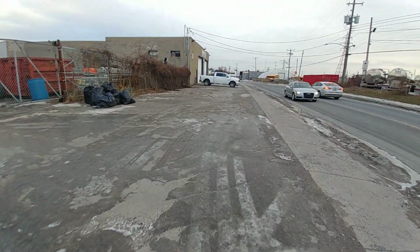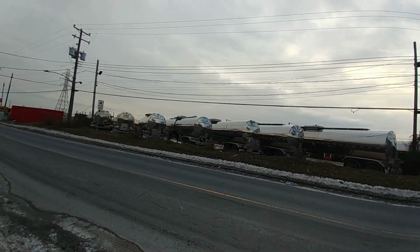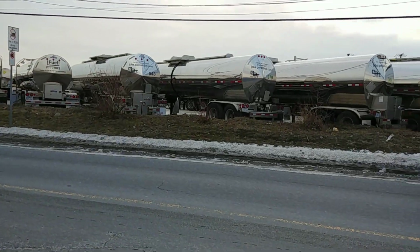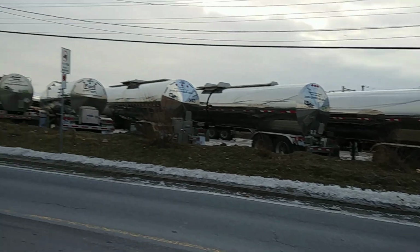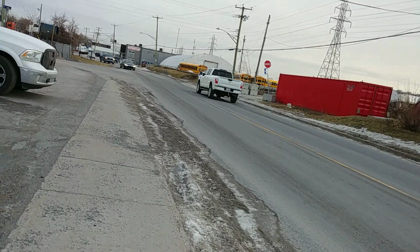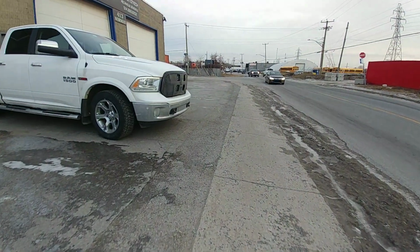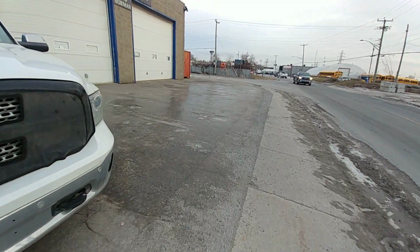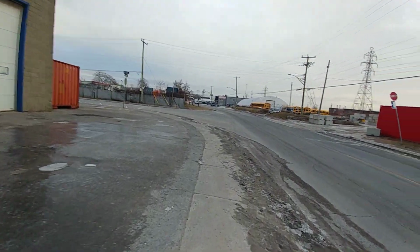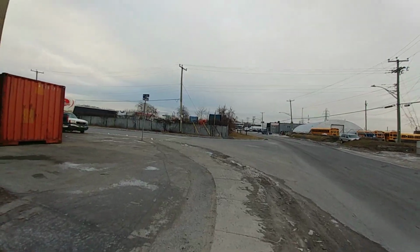And again, very industrial area, this street. So you can see here we got some tanker trucks here. Nice chrome on them. And on this video, I'm going to go from one side of the street to the other, back and forth, give you different perspectives. And you're going to see it towards the end of the video if my battery lasts that long in the cold.